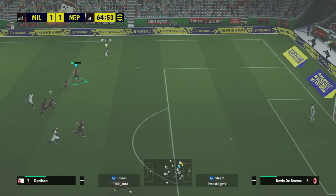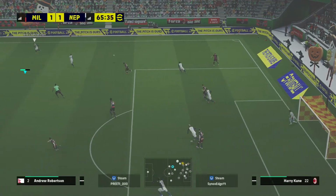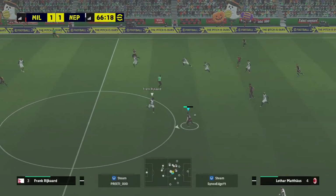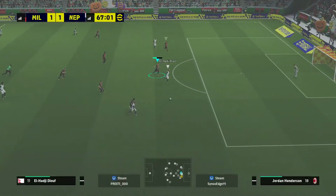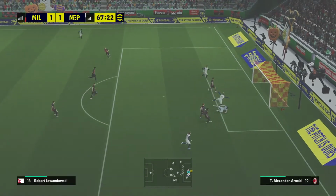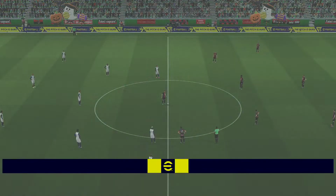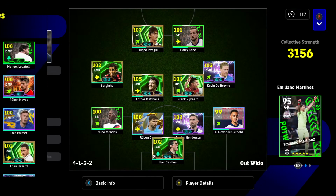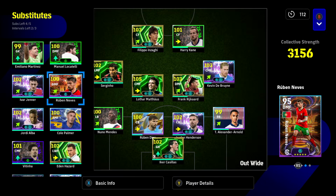Tries to pass it through. Oh, he's found support out wide. Danielson unable to make it happen for all his good intentions. That is good pressure, just hounded him off it. Oh, what a ball! Takes a shot! He's scored! And they get themselves in front! More or less by himself, as cool as you like. Well, when you get in that position, it's all about composure. Panic can't come into it, and it didn't.